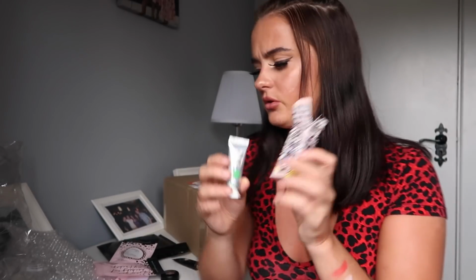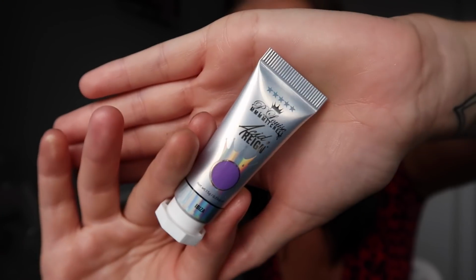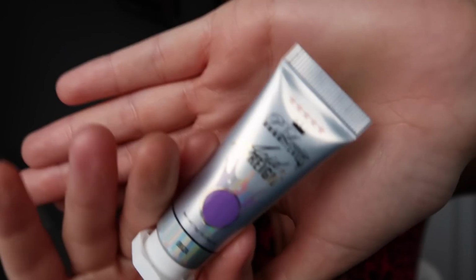So that's weird. I picked up two of them, but one of them was in this packaging, which was in the P. Louise base, but then this was in this packaging. Maybe I got the last one and they didn't have any of this packaging left or something. I don't know. This is the next shade, in shade Ibiza. I had to just get it because of the name. I actually didn't mind the colour. It's purple, but I genuinely just bought it for the name.